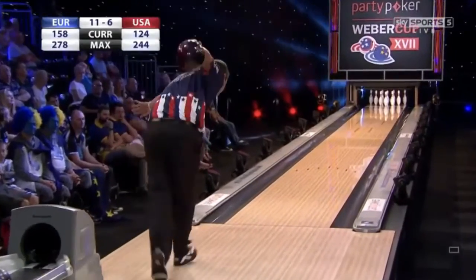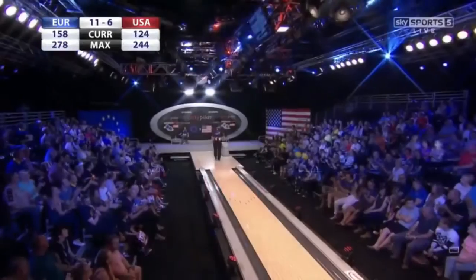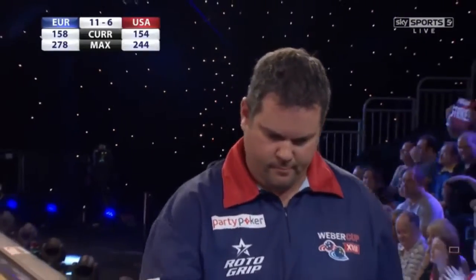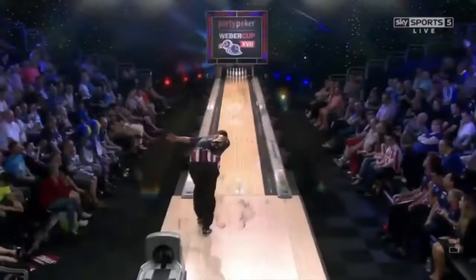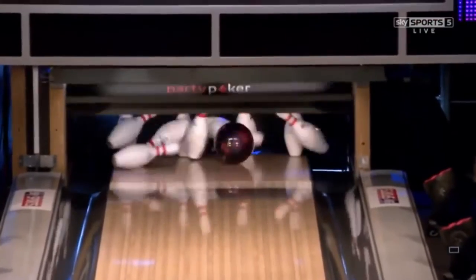I think Wes has got to make a move left here. 34 pins the difference after 6 frames. And that's exactly what Wes did. Moved left and got the 10-pin out. But is it too late? That's the question. Well, he certainly needs to strike probably in the 8th and 9th just to give him a chance to be there at the finish.